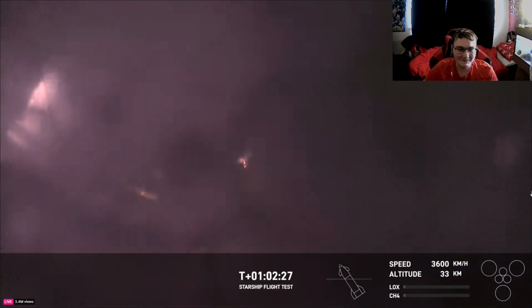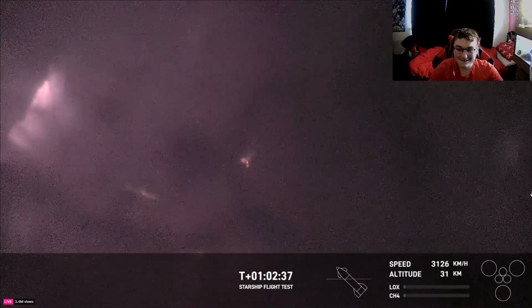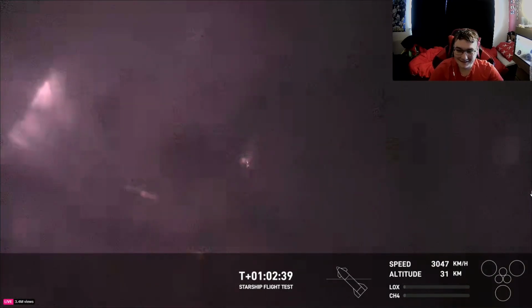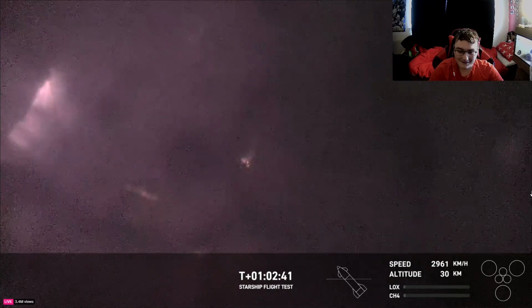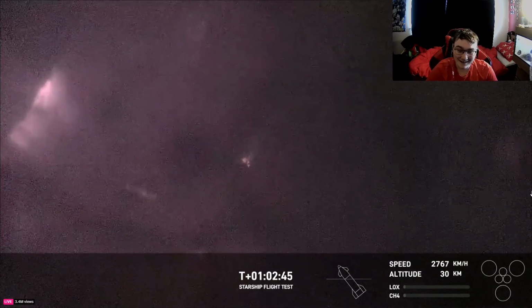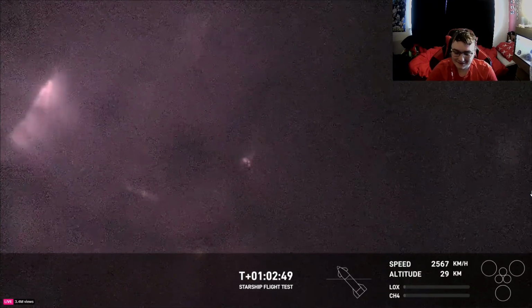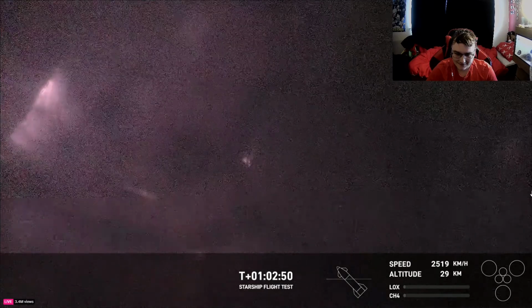The crowd is very excited to see that view, despite not being able to see very much. The fact that it's there tells us the ship is still alive. Yes, and for now, continuing to collect data as we get closer and closer to Earth. It survived. Now 30 kilometers, now 29. Starship is at 30 kilometers altitude, Mach 2.